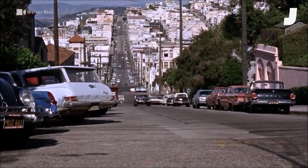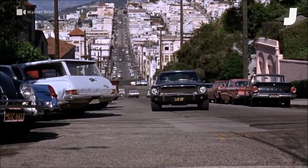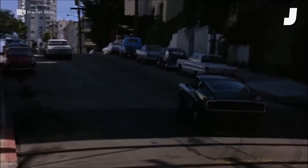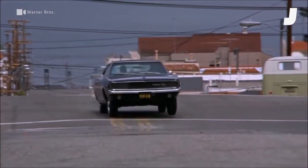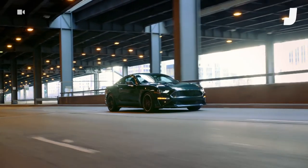There are bad cop movies, and there are good cop movies, and then there's Bullitt. The car chase is one of the greatest in film history, even if the movie itself is, if we're being honest, boring as hell. But even if you don't have any interest in the film, or even know what a GT Fastback was, this new edition rules.